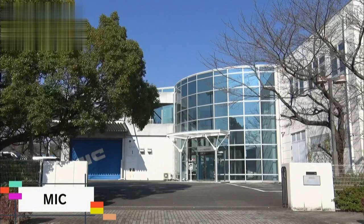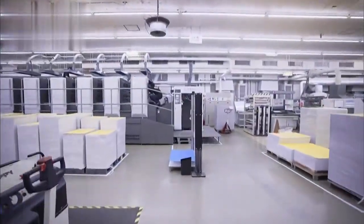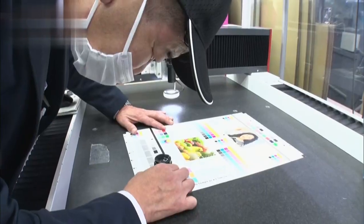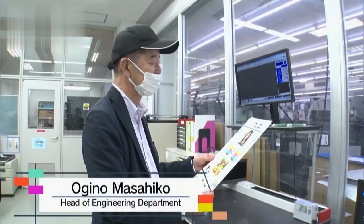The factory of a printing company in Tokyo. The test patterns made here cover around 90% of the global market share. Just what kind of tests are these used for? We asked Ogino Masahiko, who's worked with these patterns for 40 years, to find out.